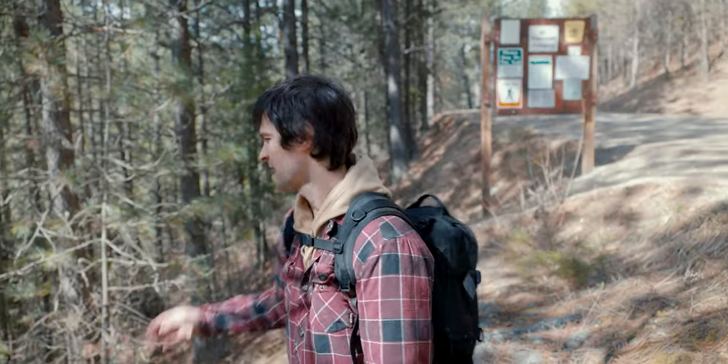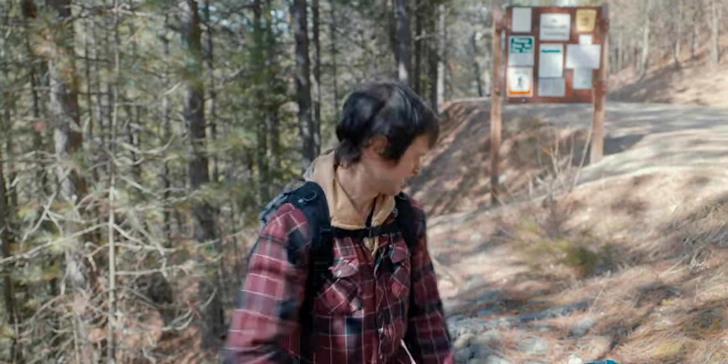All right, Hayden, where are we? We made it to the trail. Woo. We're gonna head on down, see if we can get some sick shots. Let's go.